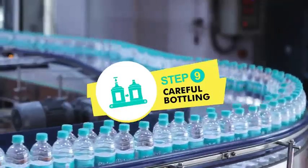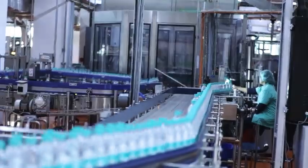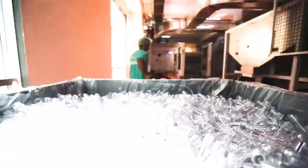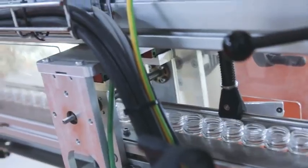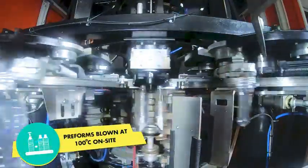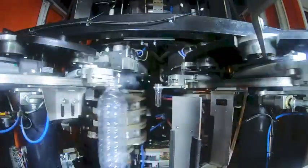Bisleri is bottled and packaged using highly modernized equipment. Our fully automated plant ensures the water is free from any human contact until you uncap the bottle. The bottle is made using a preform that is fed into the mold. This mold then travels to the next step, where it is blown on the spot and stretched to its size at 100 degrees Celsius. Blowing at such high temperature ensures that any harmful bacteria, if at all, is killed.